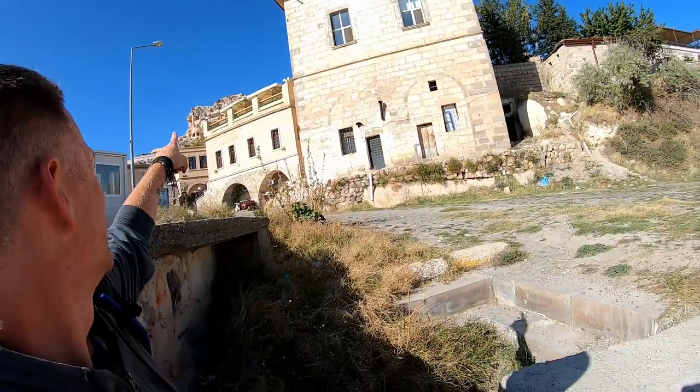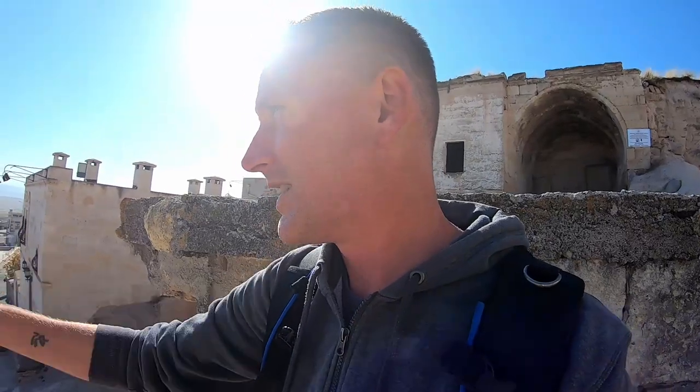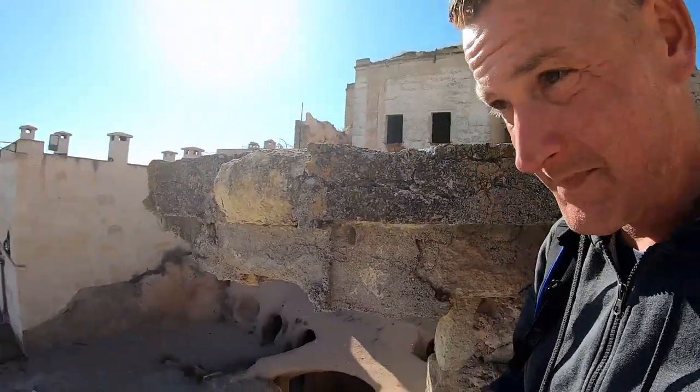So yeah, I'm going to keep trekking down. I'm about halfway down the hill. You can see behind me the castle is up over there. I live on the other side of the castle, so I'm about halfway down the hill, and this is what I'm going to see today, so let's go.